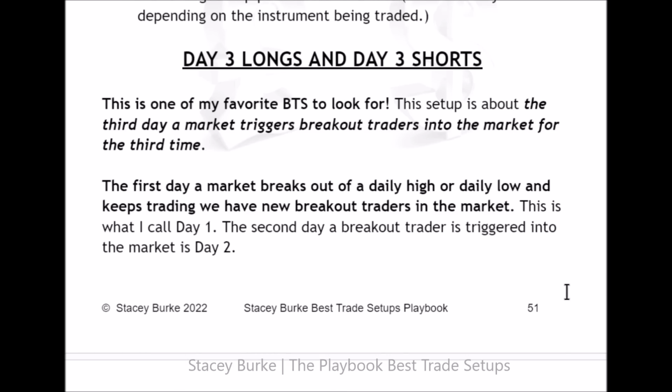As I mentioned here, this is one of my favorite best trade setups to look for. This is about the third day a market triggers breakout traders into the market. Often this can be a key signal for potential reversal setups. We can often see this on a non-farm payrolls week where they will bring breakout traders up high or bring them down low. But in some cases, as we'll see in some of the examples, we can see a strong continuation trade on the backside of the week in a market that has broken out.